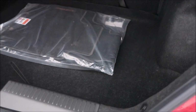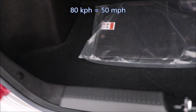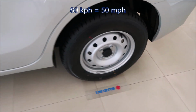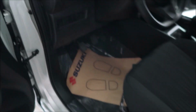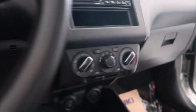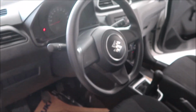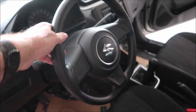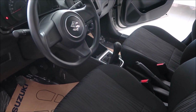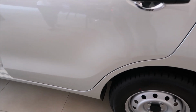Maximum 80 kilometers an hour. And let's see what. Okay. The dash is very basic. It has a speedometer. That's it. But it does have aircon. Now, do you know if it has power steering? Yes, it does. It's power steering, but it's a five-speed. It's the base model. For the price, you get a brand new car and drive away.